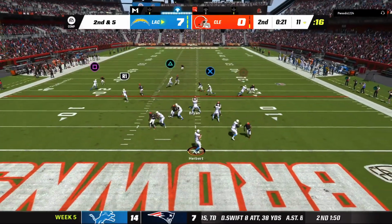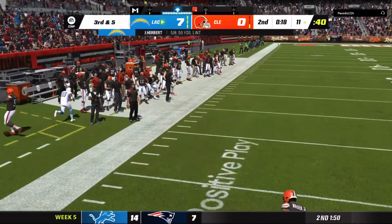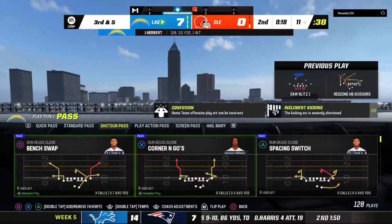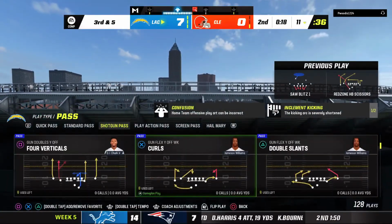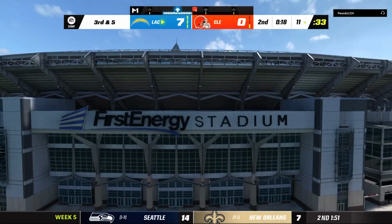Throwing again on 2nd down, Herbert. And that is intercepted. Or was it? Wait, they'll say no. No interception. He did not keep the feet in bounds, apparently. So that's just going to be an incompletion.